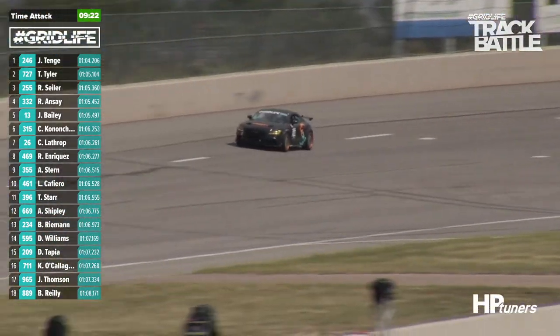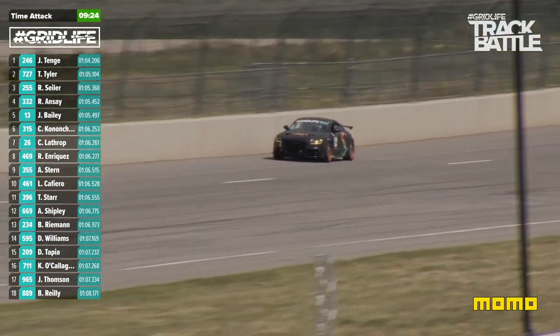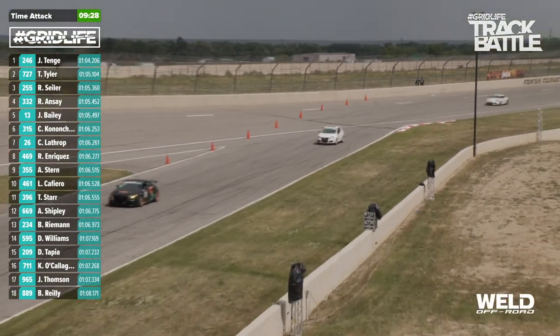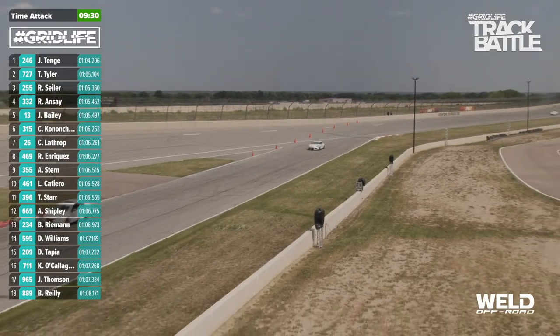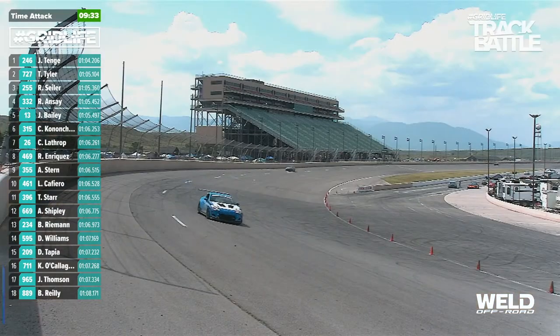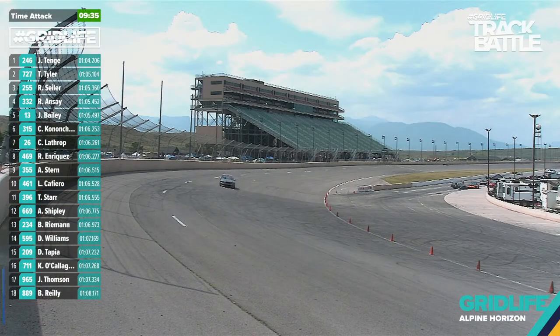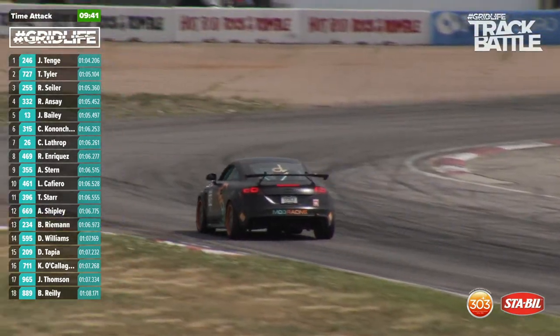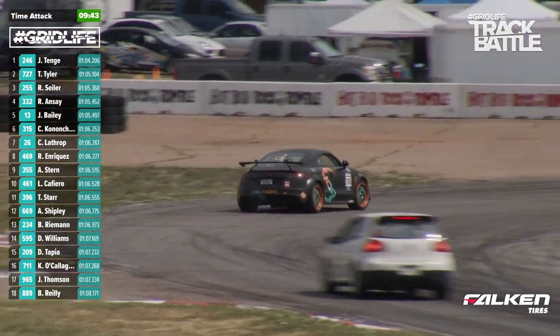Tenji going around the outside on the banking, trying to improve on the 104.206. I lost my Wi-Fi up here, so I'm trying to get a hold of Race Hero just so we can keep an eye on what he's running. I know we only really get a notification on our timing if he goes quicker. On the brakes for turn four. Certainly looks like he's going quick.